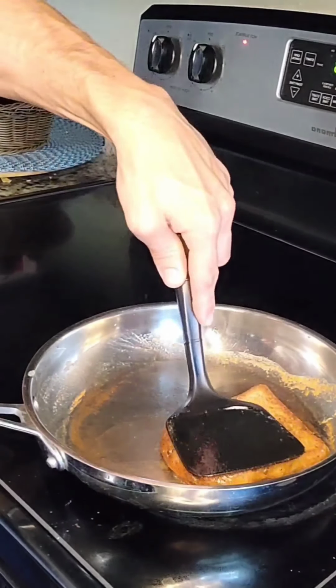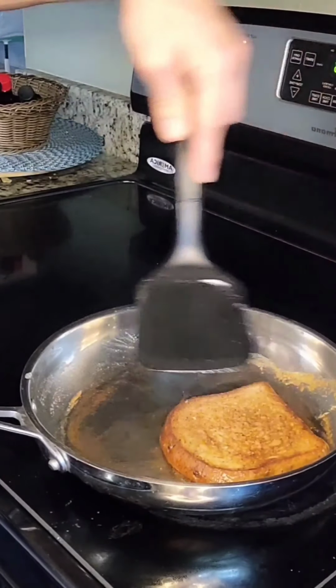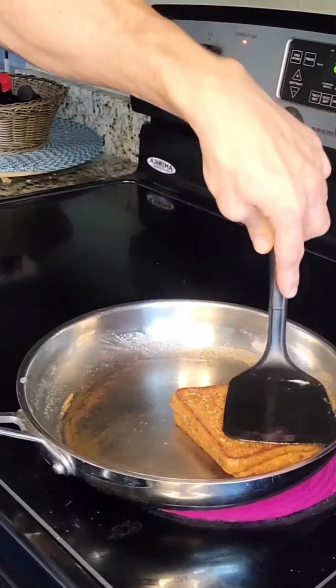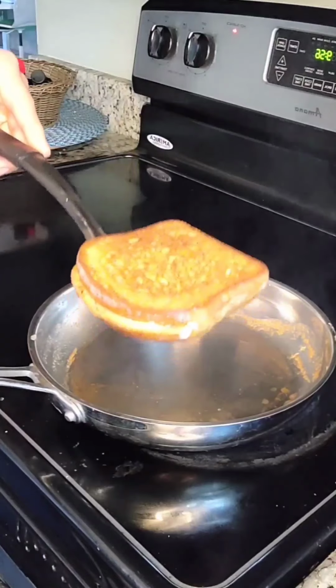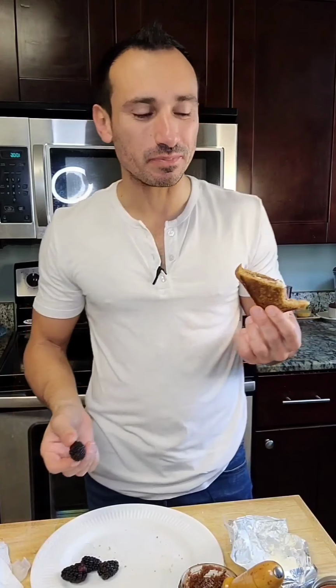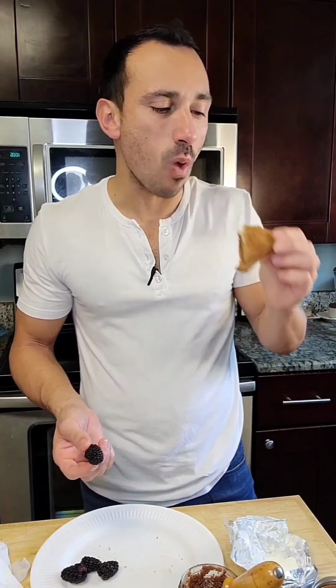Okay, looks like we absorbed all that butter. And we've got a beautiful golden color. Amazing. And there you have it, a cream cheese Nutella sandwich. It's delicious. Crispy, warm, kind of like a Pop-Tart, right?